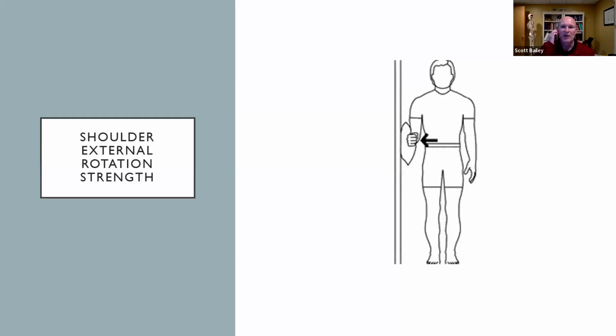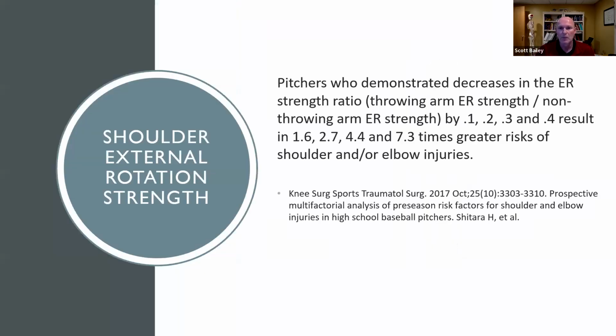Now we're going to look at external rotation strength, and that's basically rolling out, to see how much force you can apply externally into my dynamometer, which measures the total amount of force you're able to generate rolling your shoulder outwards. The reason I looked at that is because this was done in the knee surgical sports trauma surgery journal. Even though it was knee surgical sports surgery, it doesn't mean they only do knees. They looked at lots of different things, and this was done out of Japan.